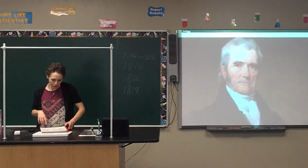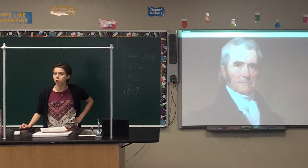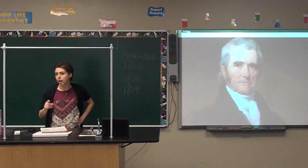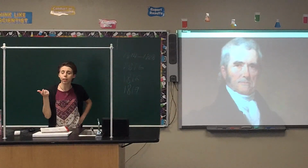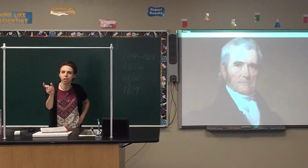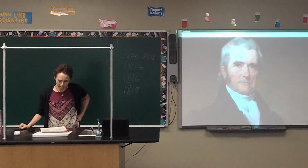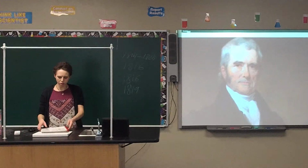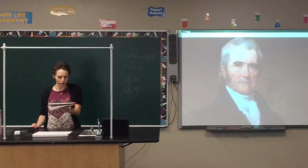So make a note of this. Marshall upheld the doctrine of implied powers, saying, okay, the loose interpretation of the Constitution. Now remember, what does loose interpretation mean? It means that it doesn't actually say it, but it's implied by the wording of the Constitution, even though it doesn't say it specifically, word for word. So you're saying, yes, this is a loose interpretation of the Constitution. We're going to uphold this decision that supporting a national bank was necessary and proper for the country and for the economy.